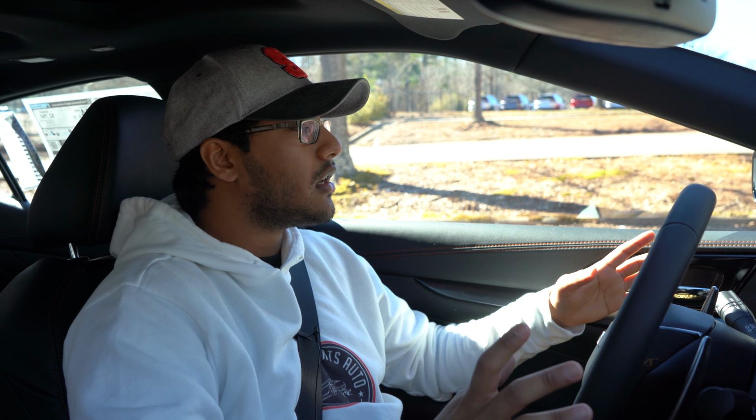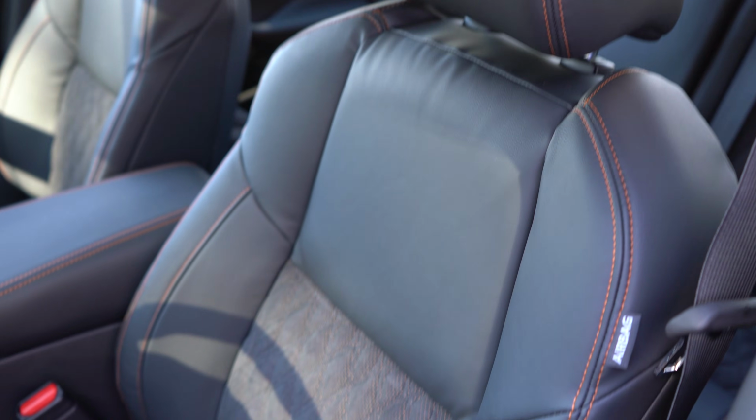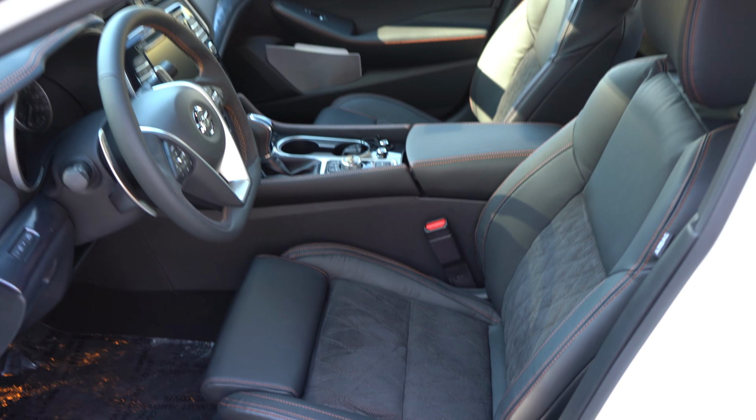It's loud, it's got decent bass. I think this is going to do it for most people. So good sound system to my ears. You have the memory seating option, two-way memory seats, so you got that as well. Obviously, the harder touch plastics are down below. You have to expect that. That's not something that's going to offend me, but just something to note there.